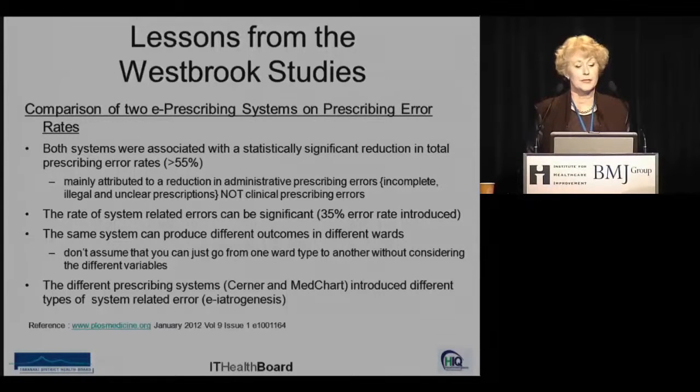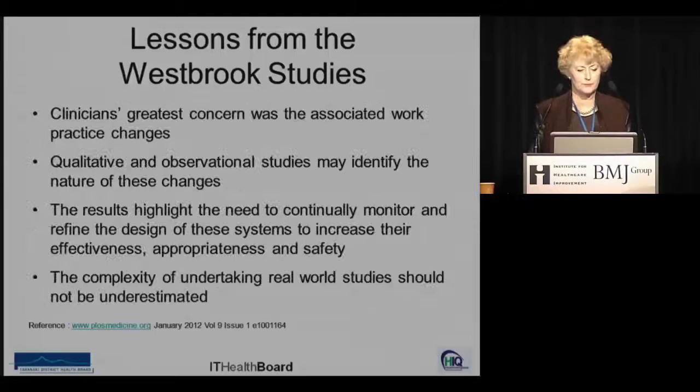Same system can produce different outcomes in different wards, so don't assume you can go from one ward type to another without considering different variables. And different prescribing systems introduce different types of system error. Clinicians' concern was the associated work practice changes. Qualitative and observational studies may identify the nature of these changes, and the results highlight the need to continually monitor and refine the design of the systems to increase their effectiveness, appropriateness and safety. So the final finding was the complexity of undertaking real-world studies should not be underestimated.